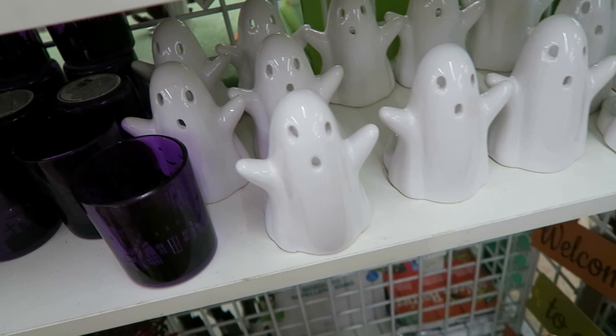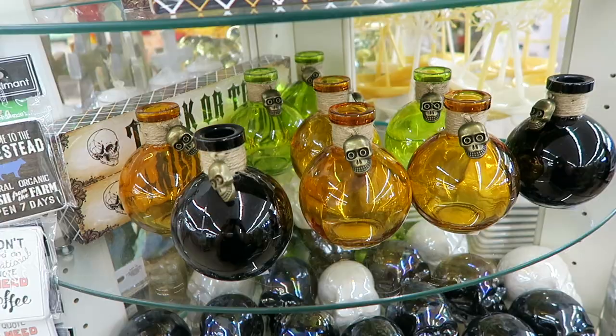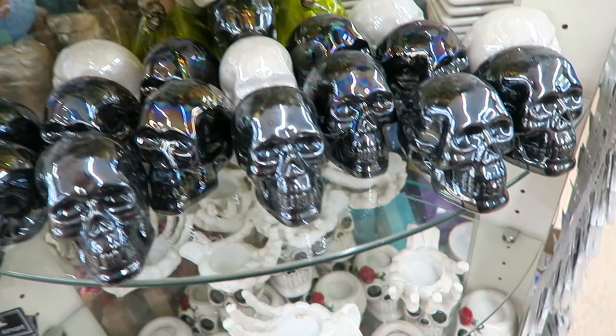And then they have this purple one and a green one. And then these little pumpkins right here. They also have some of these. They look like little potion bottles. I'm pretty sure that these are new as well. And then they have some skulls. This candle holder.